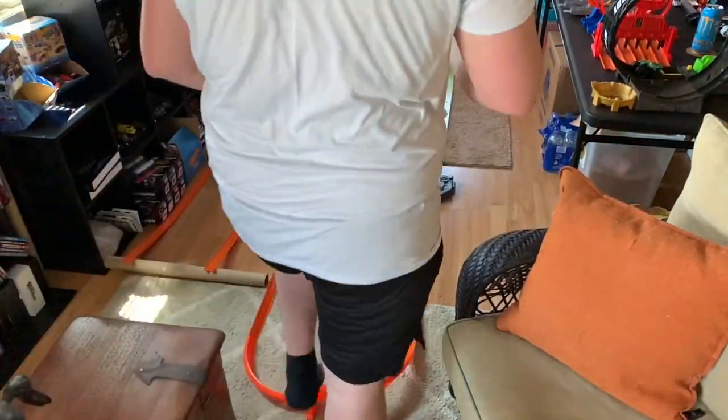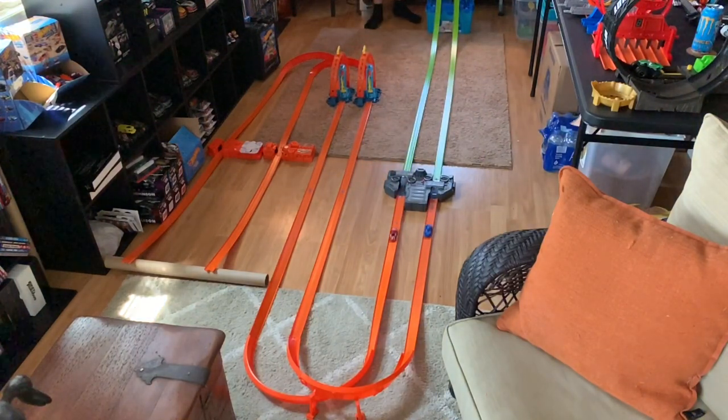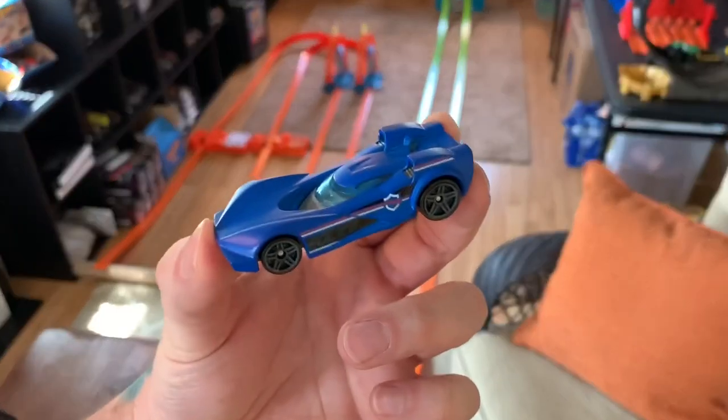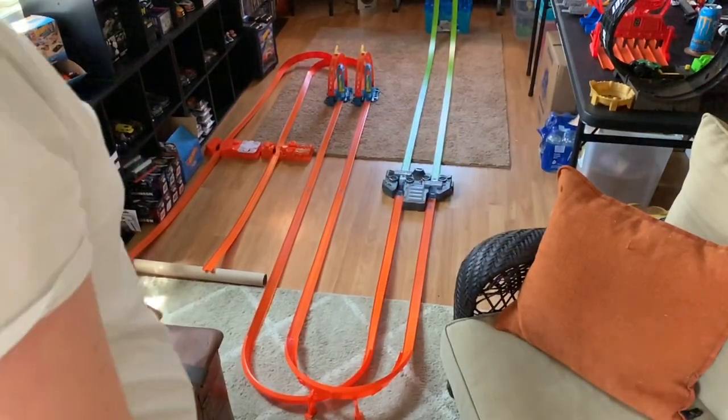Let's go, let's go. Formula Flashback had trouble in the kicker loop. Scoop de Fuego is moving on. All right, our final heat, Chicane and Super Blitzen. All right, hoping for a real good race out of this one.